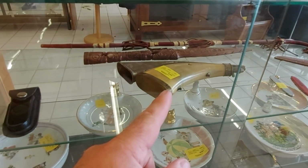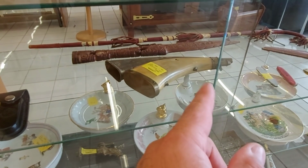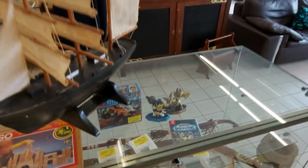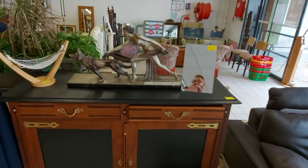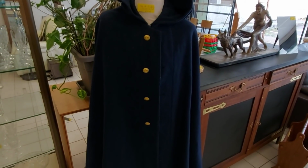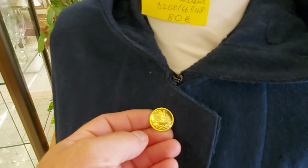It's a black powder horn for 18 euros. It's missing its chain handle or strap. She's pretty. It's so Art Deco. I think Anna might have missed this. She's gone ahead.